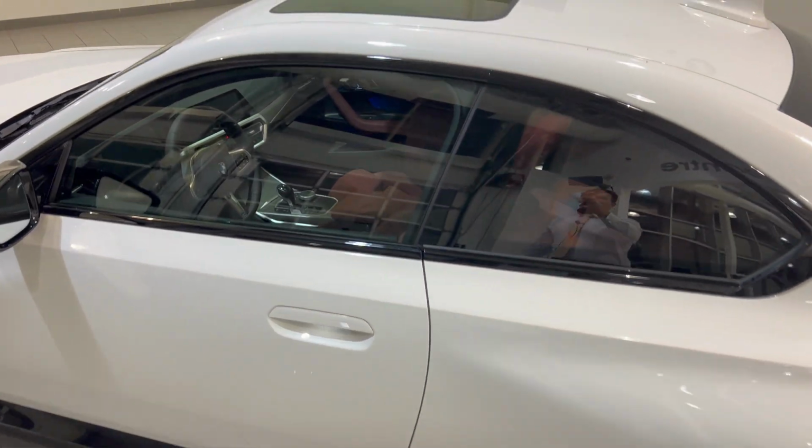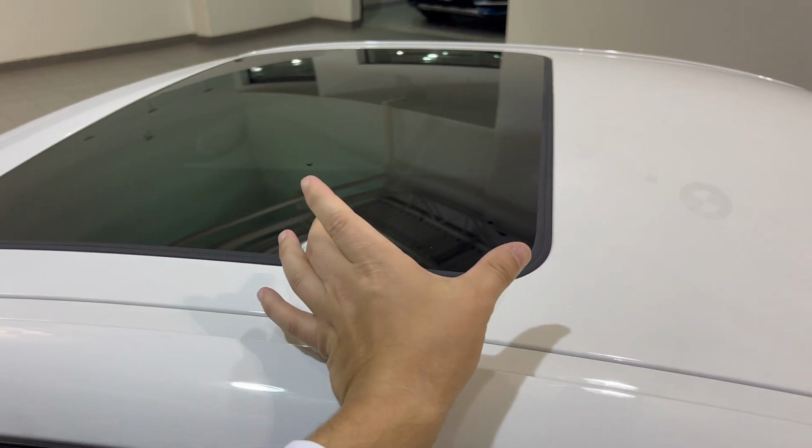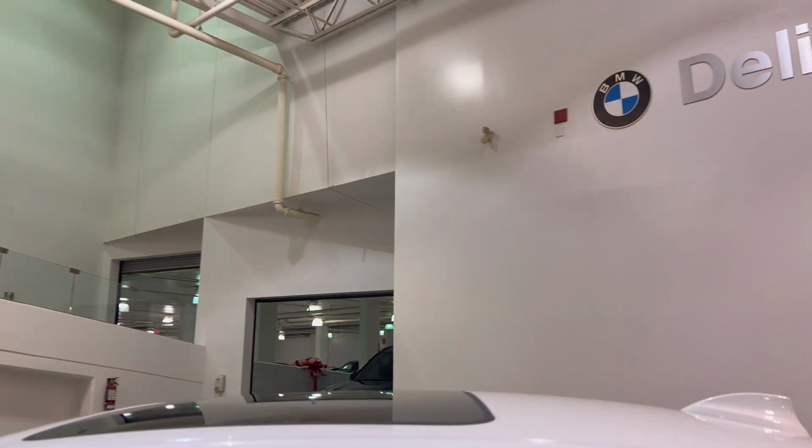The next thing is going to be the glass sunroof. So glass sunroof is part of the Premium Essential Package. It's larger than the last generation, and the sunshade on the inside is now fully electronic. There's no way to grab it. You just press the button and it powers forward.